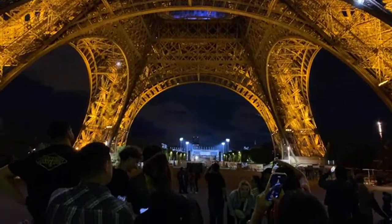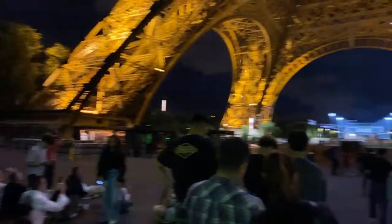I will show you the crowd here trying to take photos everywhere.